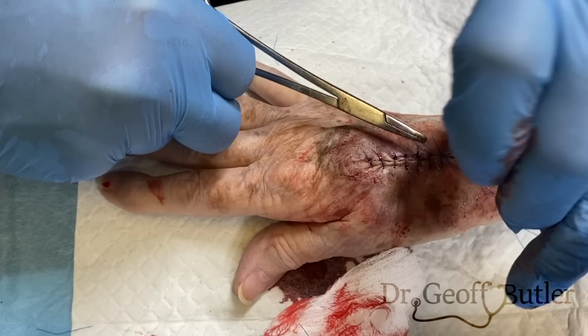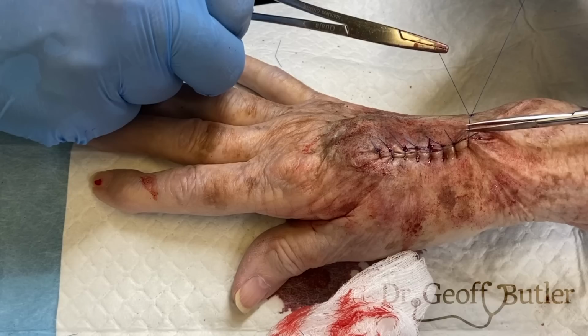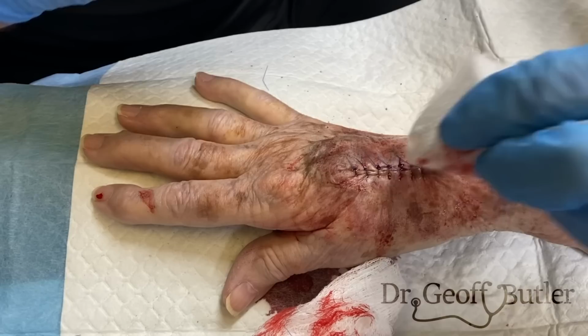Oh, I've been watching this one. See what's happened there? It's knotted inappropriately. So just cut that out, Retta. Just cut that there. Good. So sometimes that happens when I tie it over. And that's why I always check to see if your suture's laying flat properly.